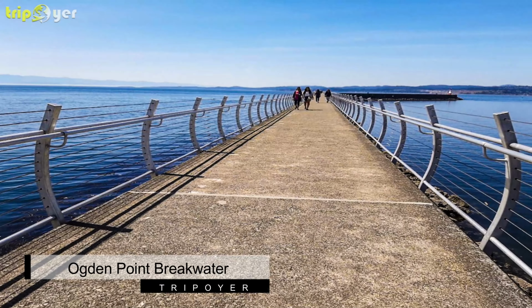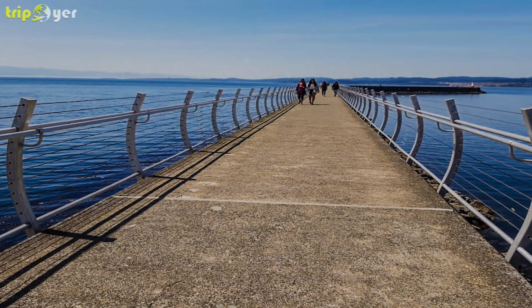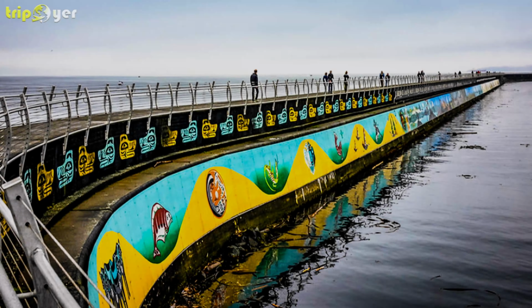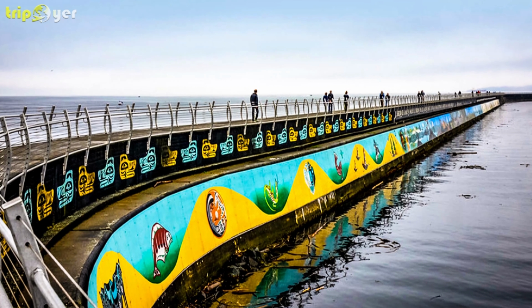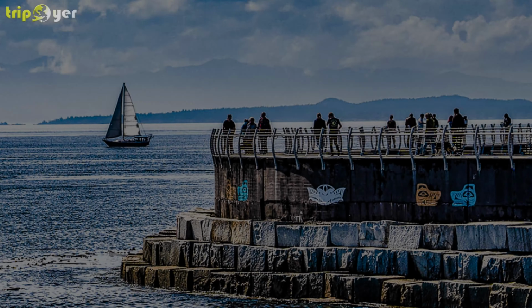Number 15. Ogden Point Breakwater. The Ogden Point Breakwater is a narrow 800-foot-long walkway not far from the inner harbor that ends with a beautiful lighthouse and offers incomparable views of the harbor and surrounding landscape.